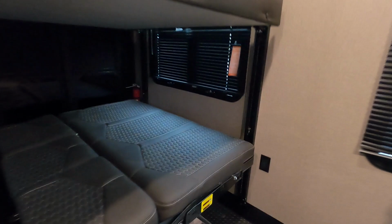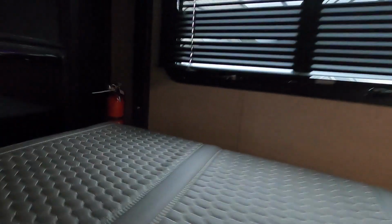Now, to show you how to run these up and not have the top bunk come down with it. On each corner, you've got these little pieces. Flip them forward on all four corners. And what that's going to do is allow the top bunk to lock itself up there.